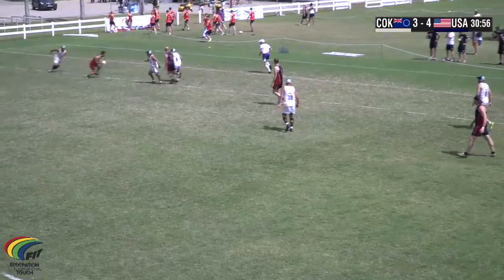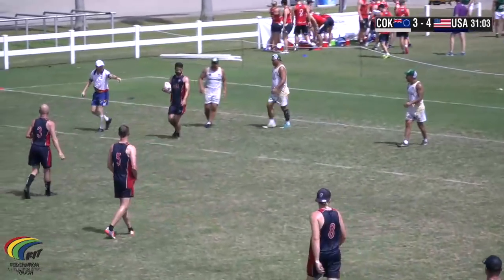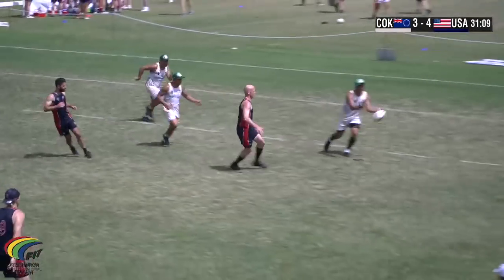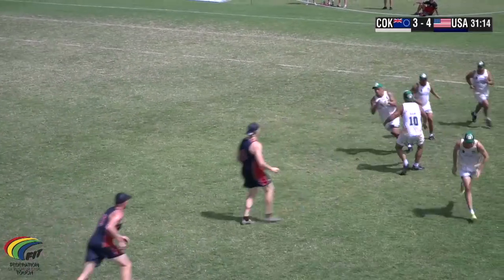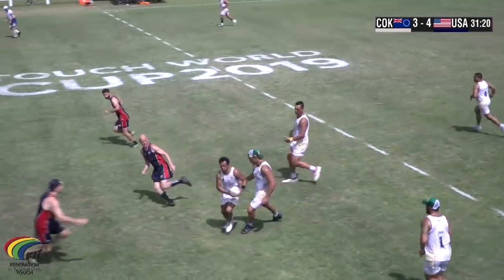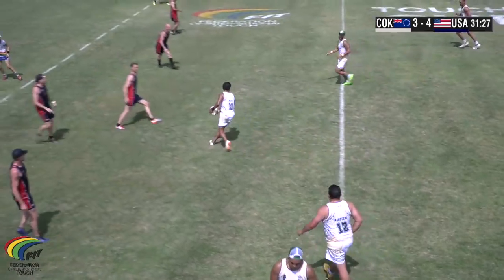The USA, they held it up and scrambled defence in the end. Well, that was a chance there for the United States. Just held on to the football, space in front, and not a bad effort in the end. It was Sanderson from the United States had the football, summed it up nicely, but the cover defence there from the Cook Islands manages to shut the play down. So good job to hold out there, the men in white.